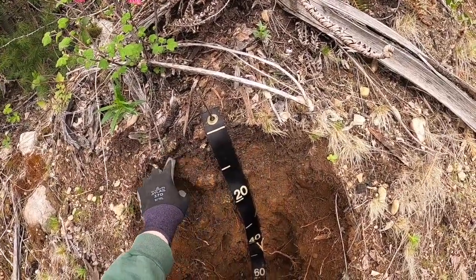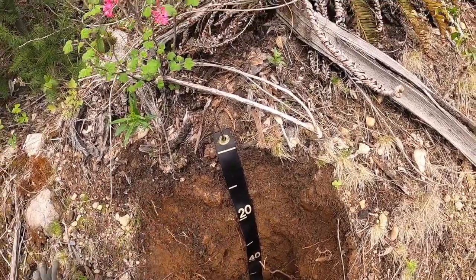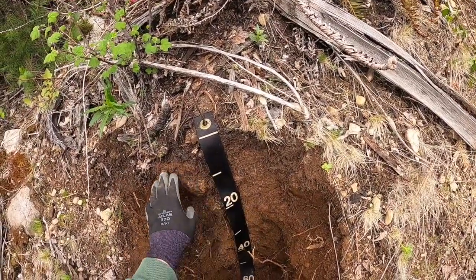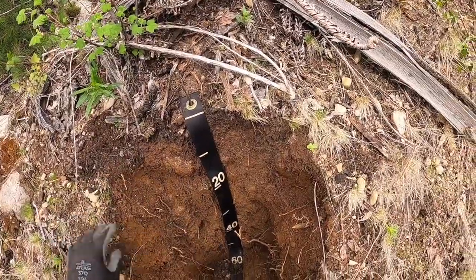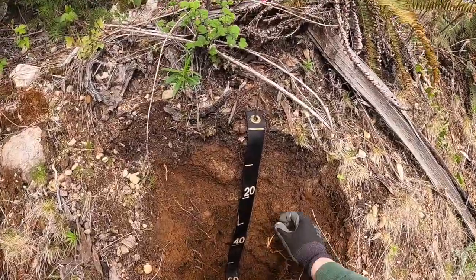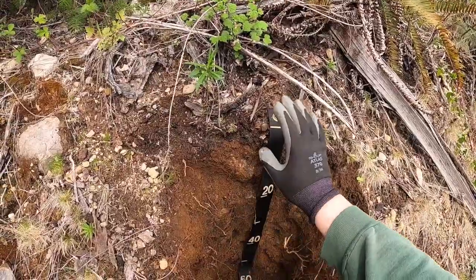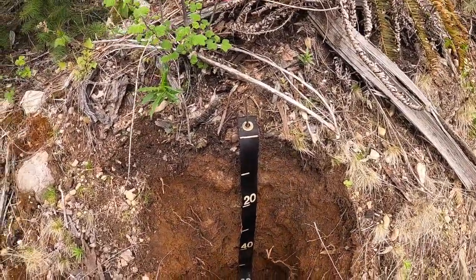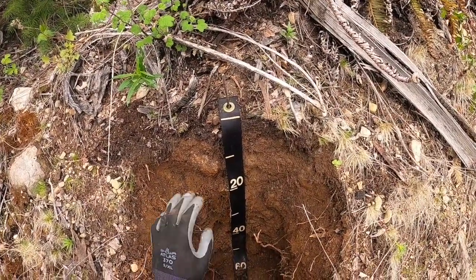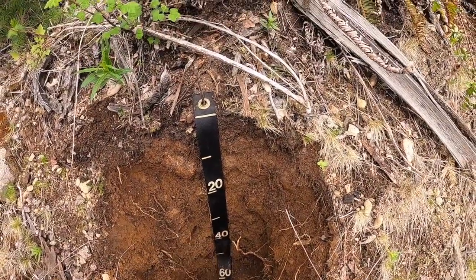But once you're getting into this darker A horizon, which again isn't very deep here, that's mostly humus, and then getting into this reddish brownish B horizon pretty quickly. There's not much of a gradation like on some of the other soils we've seen, where you go from the dark brown A horizon into kind of a grayer, lightish brown B horizon, and then getting into the redder B horizon.